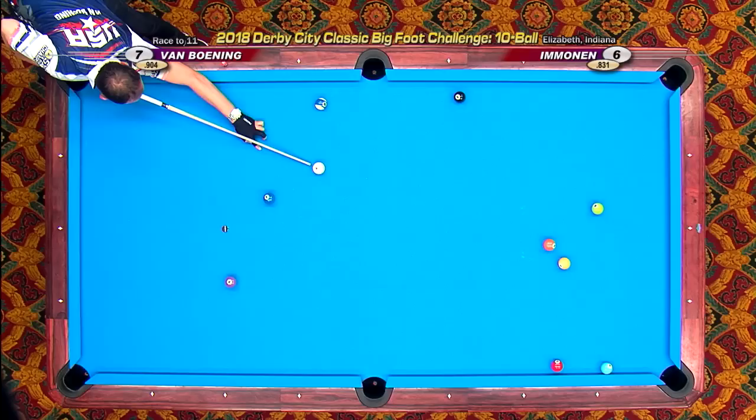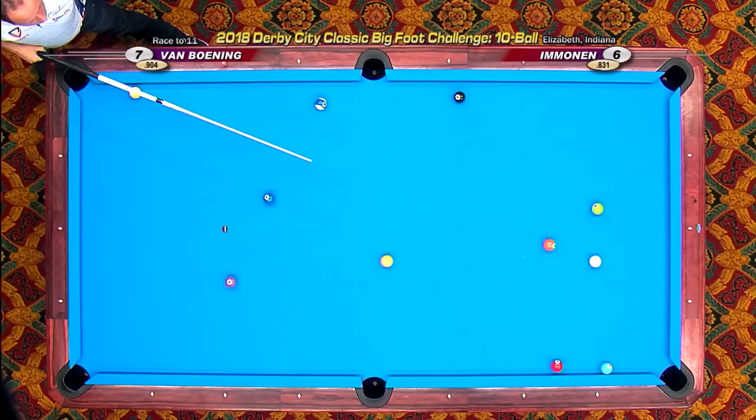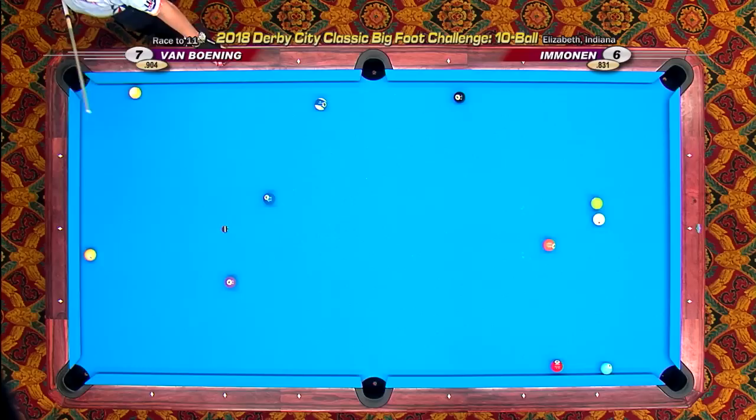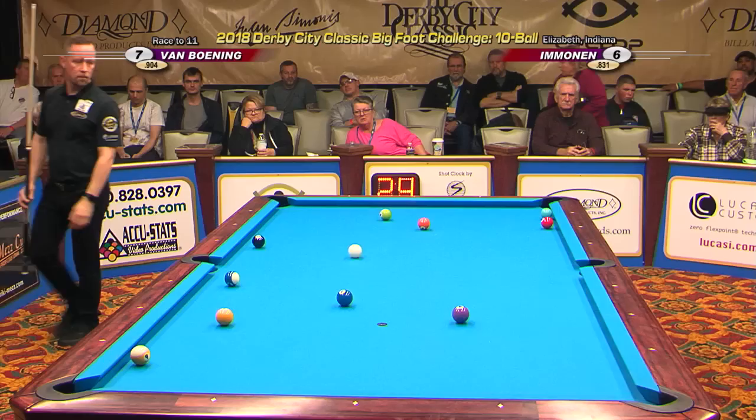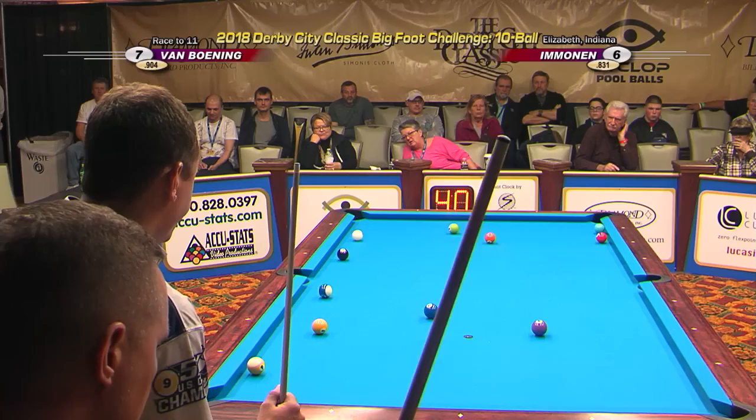Nope, playing safe. Oh, great shot. Wow. Very heady. Well, he can hit it. Right. He didn't snooker him, but he hit at great speed. This is what I always tell people. You don't have to snooker the guy. Distance will win. That's a nice shot. Immonen retaliates with a real good response to the safe. Oh, he can't even hit it. He went behind the eight. Oh, we're going to see a kick here.